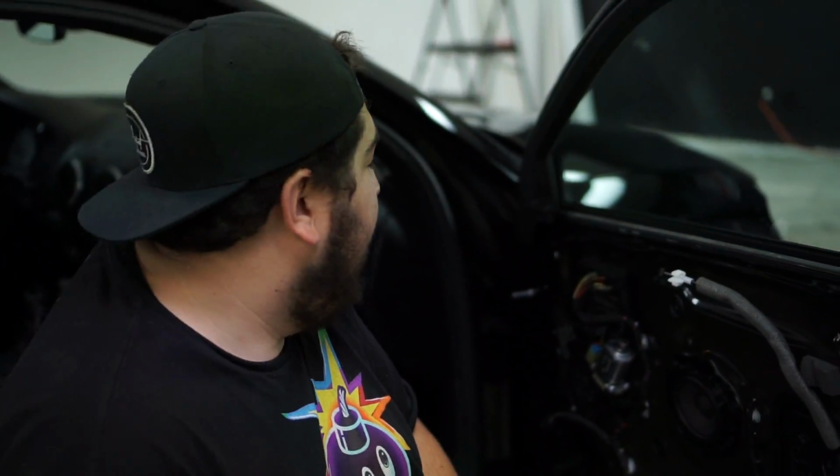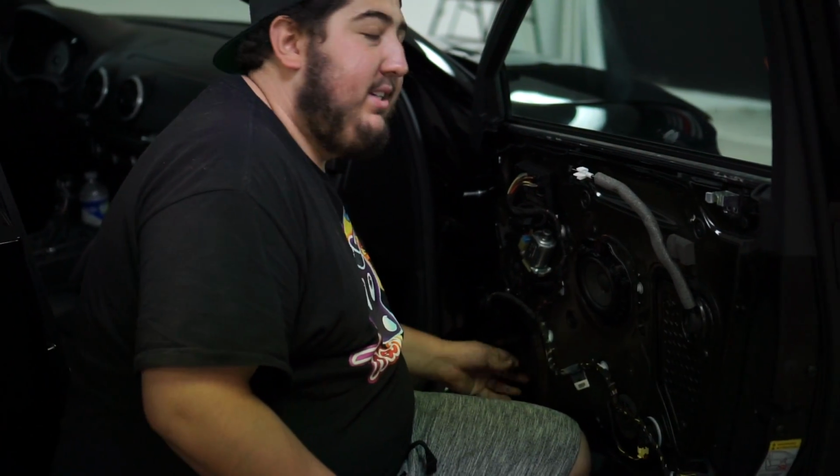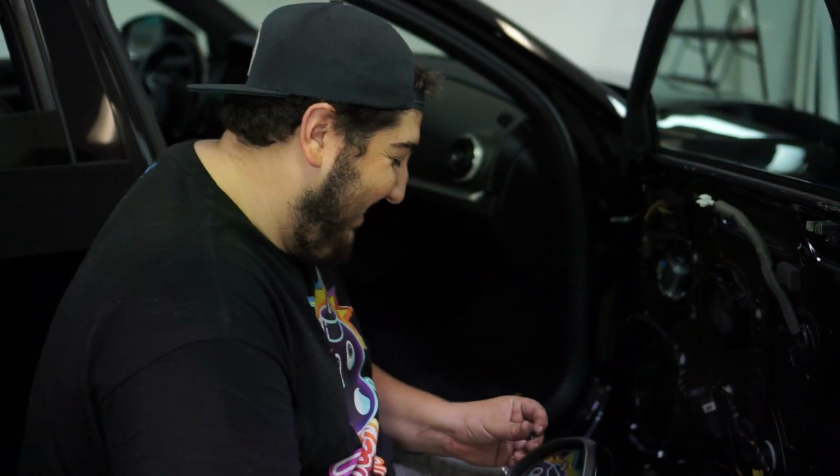The other good thing that pulling the speaker does is if you drop a nut like I did on this one, basically they fall straight to the bottom of the door and you'll have a big enough hole here to where you can actually access anything that drops. So pulling the speaker is gonna be a big time savior on that one.